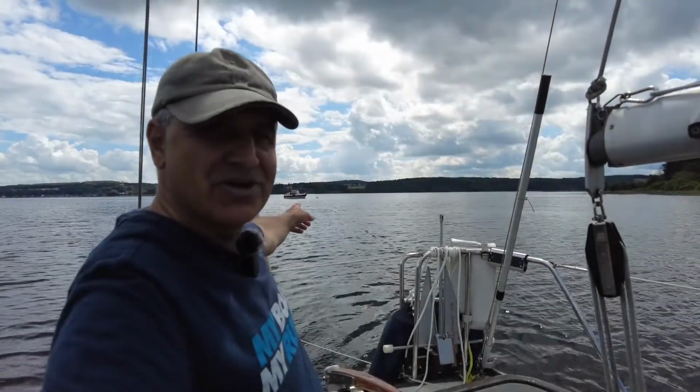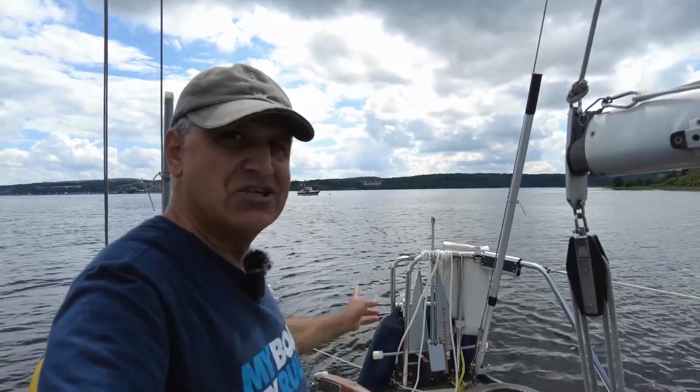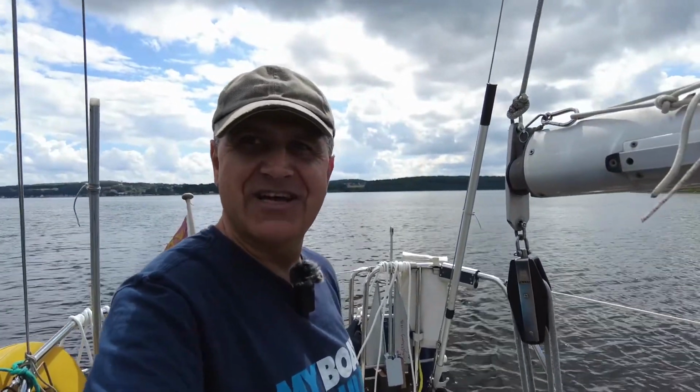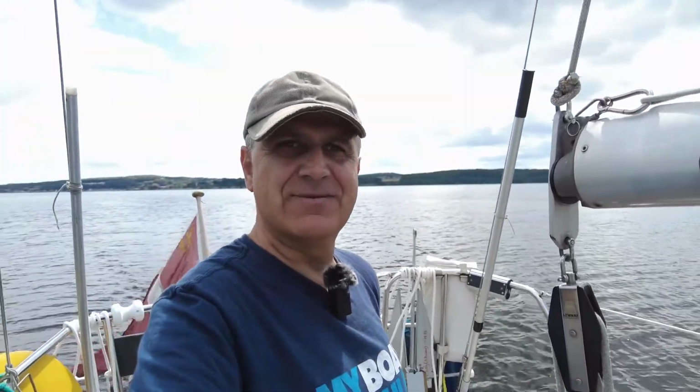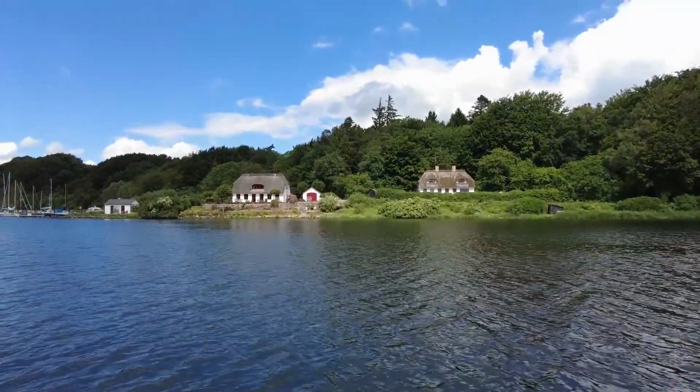There is a mooring buoy out there. That was my plan to pick this up tonight, but I just talked to them. There's a boat laying there. They're gonna stay here tonight, so I have to find some other solution. I'm sailing into Hyllet. It's beautiful here, wonderful.